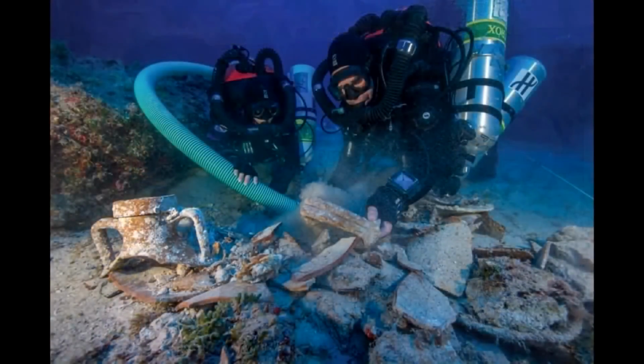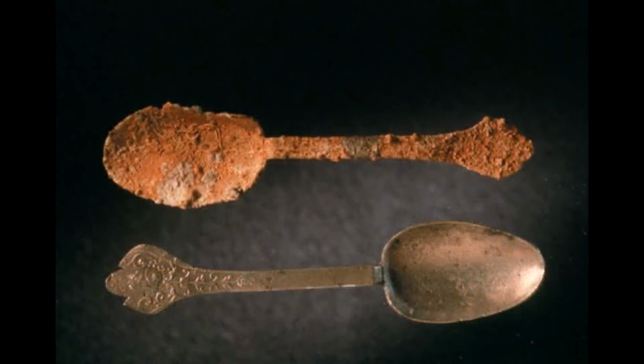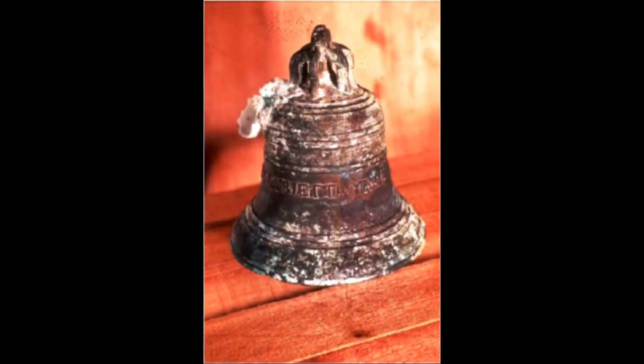All right, and they also found a large collection of pewter, English-made pewter tankards. They found basins, spoons, bottles, and they also found the ship's bell. Let's talk about that for a second. Tell us what a ship's bell is, number one.